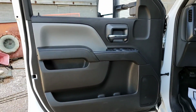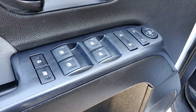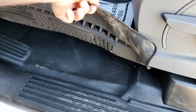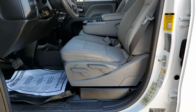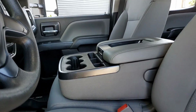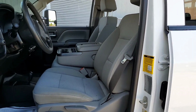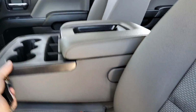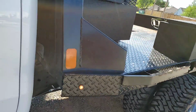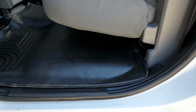This has the convenience package on it, so it does have the power windows, locks, and side mirrors. You got the Husky liners on top of the vinyl floors. You have the gray cloth seats, 40-20-40 split bench. So the center console here will flip up to give you another seat. You also have the Husky liners on top of the vinyl floors here in the back.